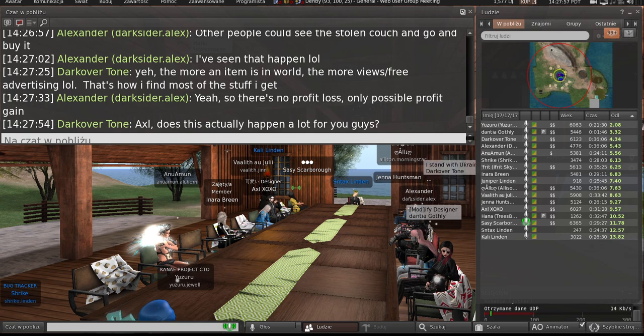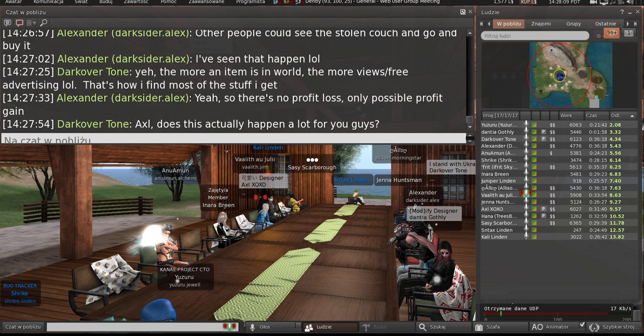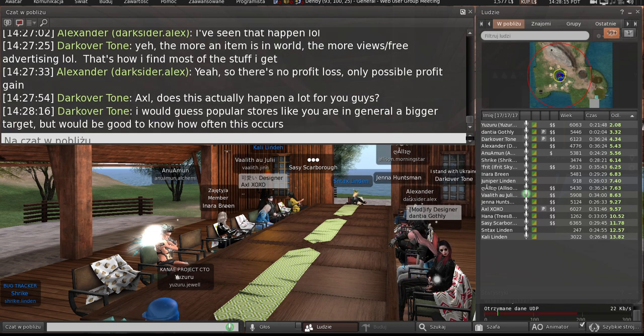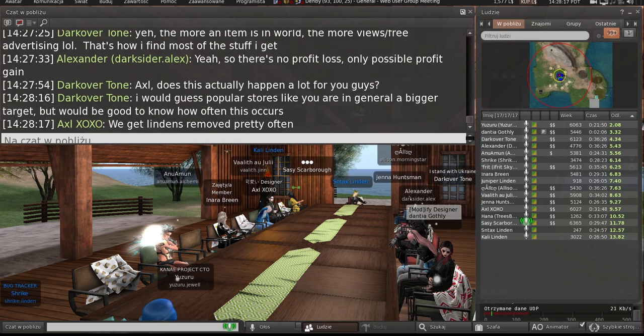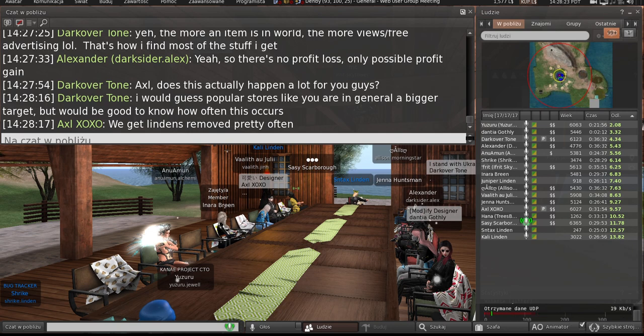Is it a daily thing? Is it an hourly thing? I mean, just to say how much theft is important. At which point is it a little theft? Can we leave it alone? Is it okay? Does it have to be a lot of theft for it to be a problem? And again, this comes down to real life versus SL. In real life, businesses have to take theft into account to run a business, but they actually lose the item.